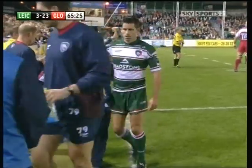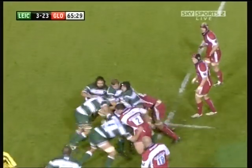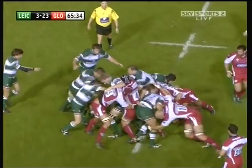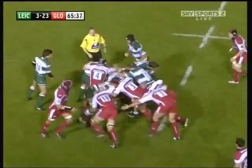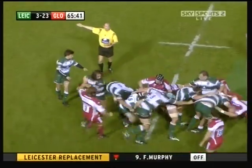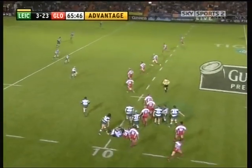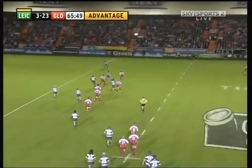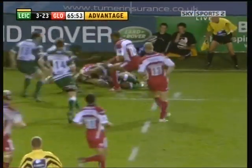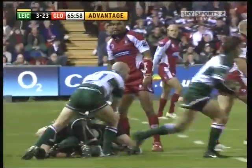So Ben Youngs, who's a replacement in the Premiership final, comes on for Frank Murphy. Now the Tigers to start. Trying to suck in those Gloucester forwards, doing it the hard way. Trying to get some momentum, and they've got advantage. Burke. Vandal. Going to go around the outside. And good cover tackling. Round the side.